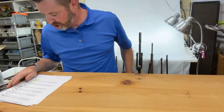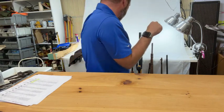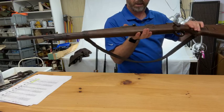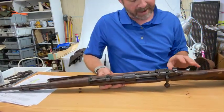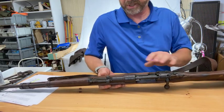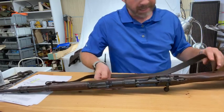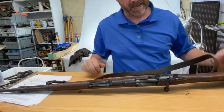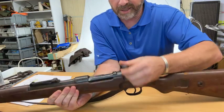Next we have a German WWII 98 bolt action rifle. I think I'm getting this one right. There you go. And this does have German markings on it. What is it? Third Reich? I can't remember what it's called. You know, the eagle with the, yeah. I can't say some things on the internet. It has the original sling still intact. It does not have the bayonet with it.